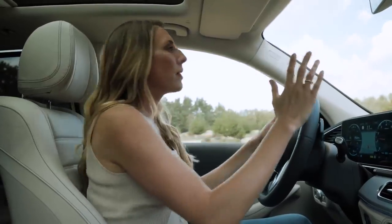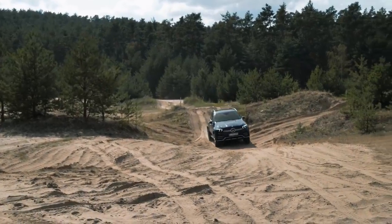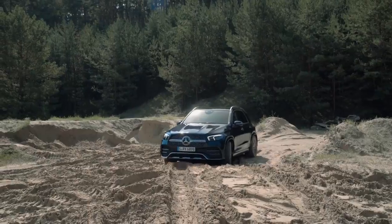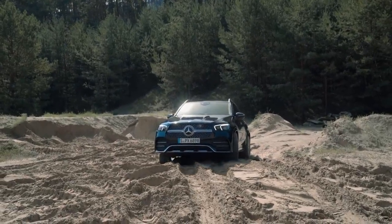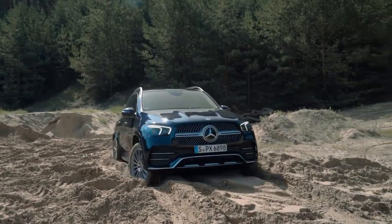Then, ladies and gentlemen, there's a feature which is made for more sandy conditions than we have here in Europe. Imagine you're driving through a desert and you get stuck in really soft sand. Like it could happen to any professional rally driver too. To show you what the GLE would do in such a situation, we have moved to a special 4x4 track.